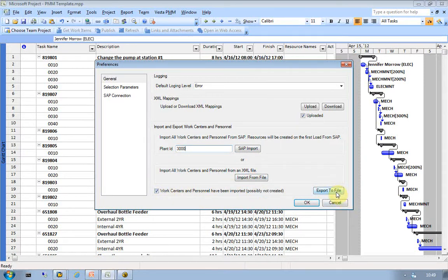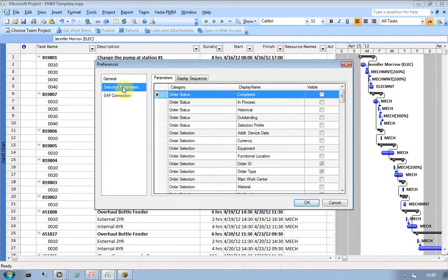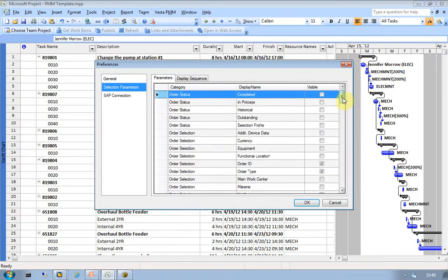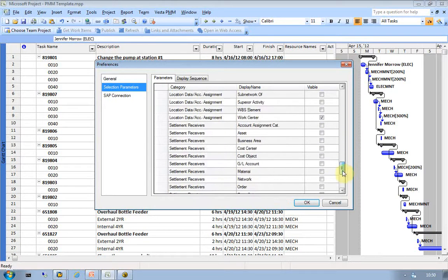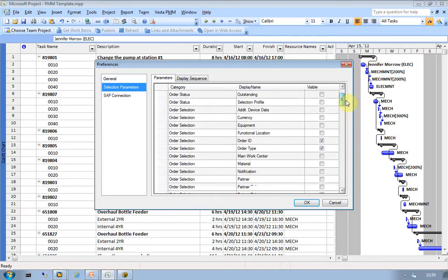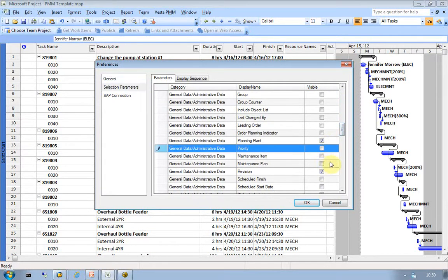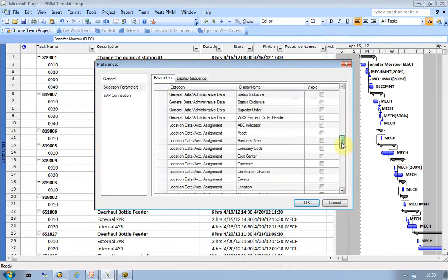Let's move on to the second section. In the second section, I can pick and choose what selection criteria I want to utilize. As I mentioned before, you can pick every selection criteria available in IW38, and make them available for selection in your selection screen. So in my case, I had the priority in there, I have the revision code in there, I have the planning plan in there. I took off the priority now, so I unchecked that.